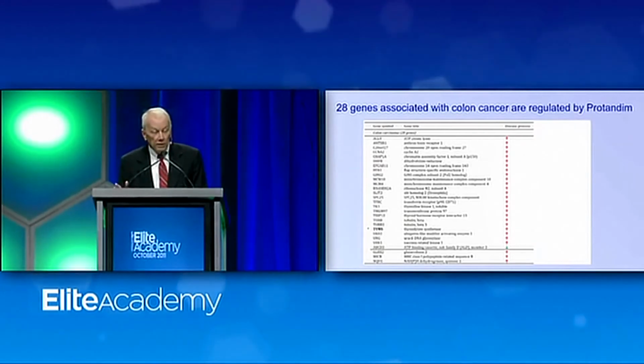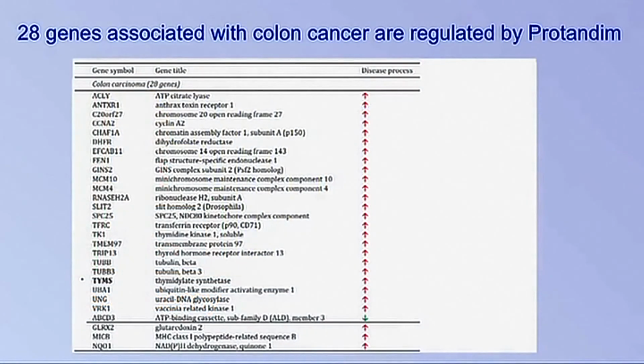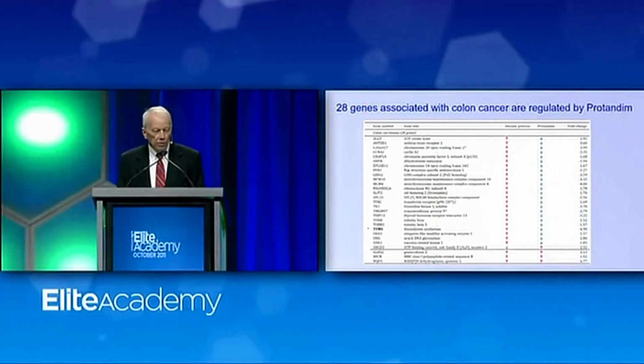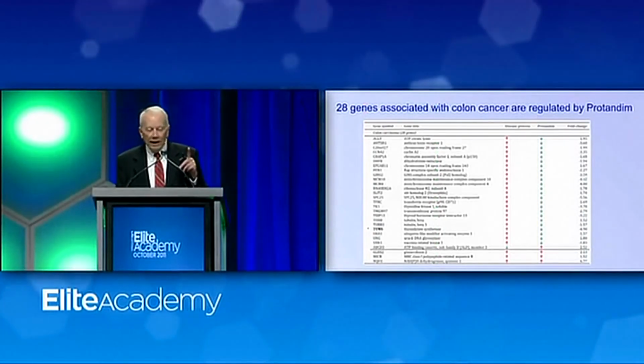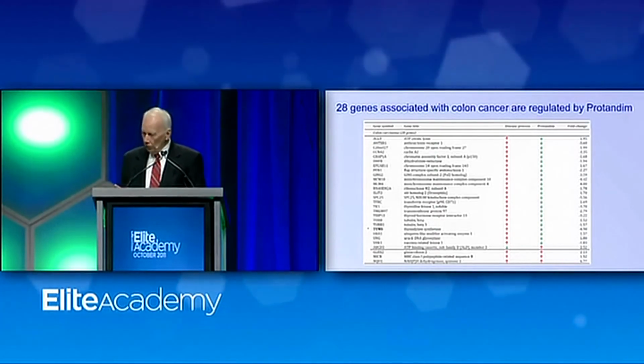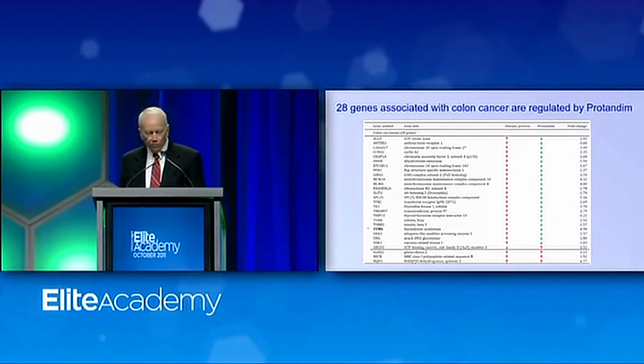What do you think Protandim does here? Well, this is the effect of Protandim in this case, right? And so it opposes all but 3 of those genes. And again, if you look at the genes at the bottom, and unfortunately I can't read the fine print, some of these are in fact genes that are compensatory, they're responsive, and you'll see that more clearly in the next set. But this gives you strong encouragement that what Protandim does tends to counter what this process, colon carcinoma, is doing to that set of genes.